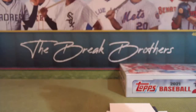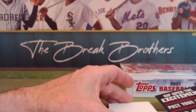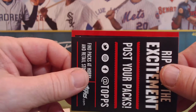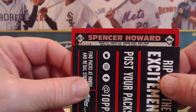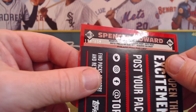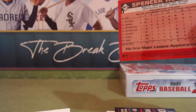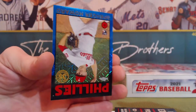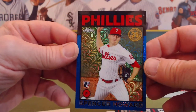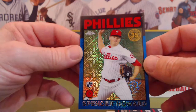Oh, and we got an upside down one here, guys. And the one after that is just the slug advertisement card. So let's see what we got here. Spencer Howard. That's Phillies. And it's out of 150. 150 of 150. eBay 1 of 1, so to speak. And our Phillies owner tonight is Art. What do we got for you, Art? It's a blue border out of 150. 150 of 150. That's a sharp looking card. Topps Chrome. Fractor Spencer Howard rookie. Nice looking card.